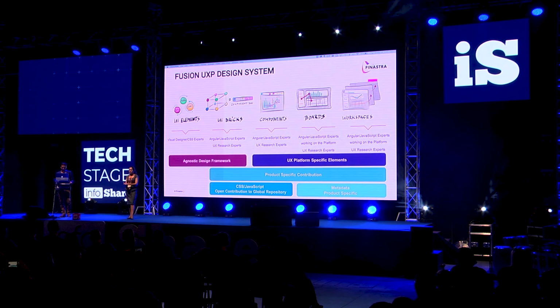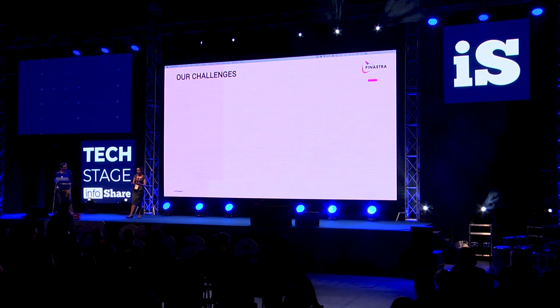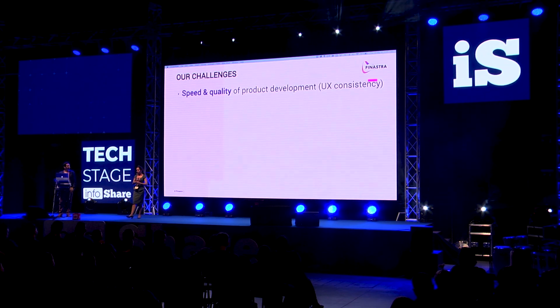What is different about us is that we don't want to have a team that is a bottleneck. We want everyone in Finastra to participate in improving and enhancing it, and to reduce the gap between user experience and development. So in our team, we are working together, with no separation between both. That's how we organize our work, and we are improving the speed and the quality of application creation.